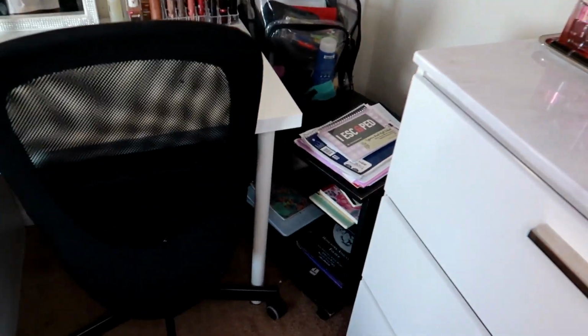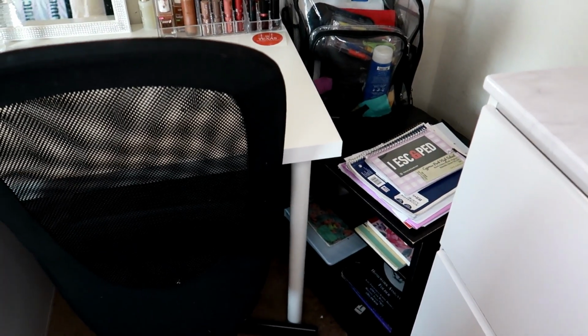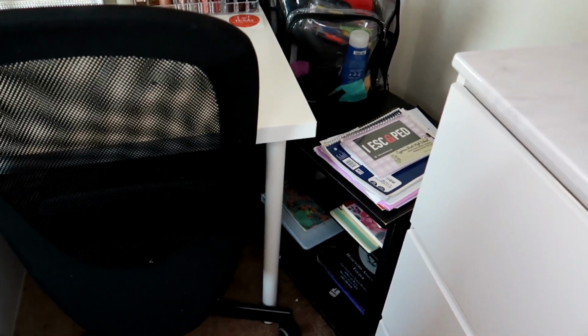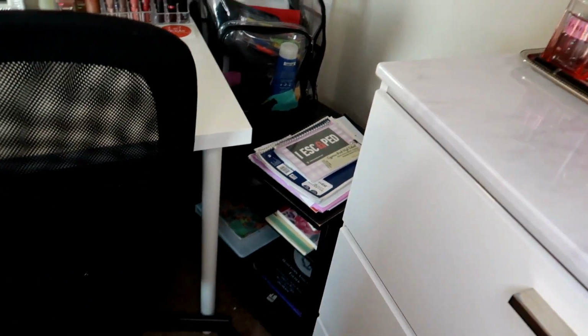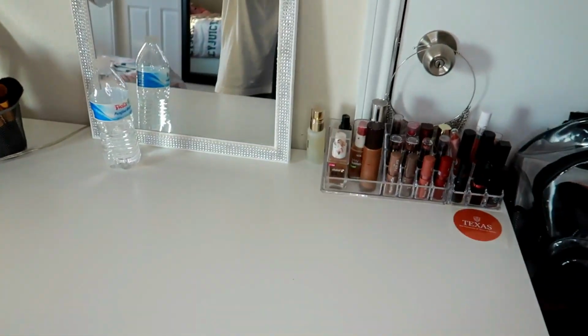And then over here I have this bookshelf. When we were moving, my dad had this left over and I needed something to actually hold my school books, because my drawers are mostly filled with makeup, so I have that there. And then this is what my desk looks like close up.